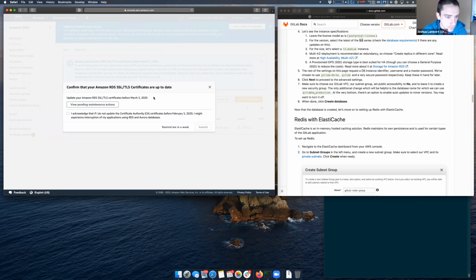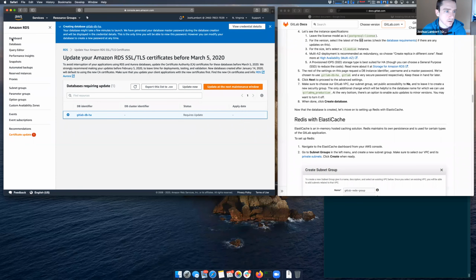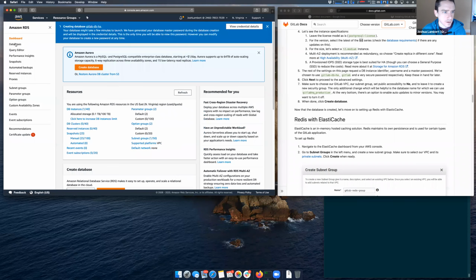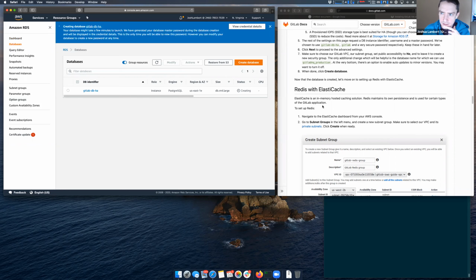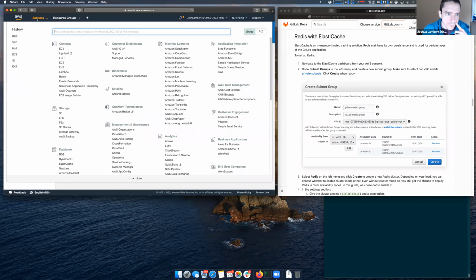Now, GitLab does what? I think we just did this. Let's just update now, I guess. Yeah, sure. Oh, it's not running yet. That's really strange, that you create a new database and it doesn't come with a new one. Huh. All right, well, it's creating. We'll come back to this. I mean, obviously, this will only be running for a couple hours, so it's not that big of a deal. But Redis with ElastiCache is up next. So we'll come back to it. If you want to, you can fiddle with the certificates, but it's not critical to getting up and running. So Redis with ElastiCache.